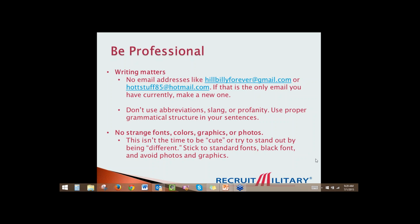Also, watch out for strange fonts, colors, graphics, or photos. A resume is just not the time to be cute or really try to stand out and be different in those ways. The way you stand out to be different is to have accomplishments and achievements highlighted on your resume in a way that a recruiter can see and understand very quickly. That's what's meaningful to a recruiter.